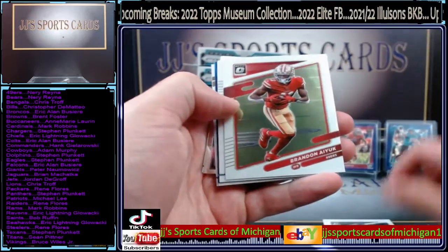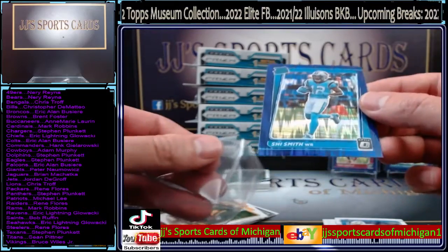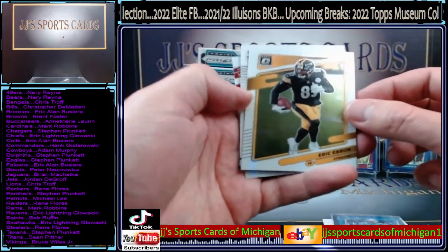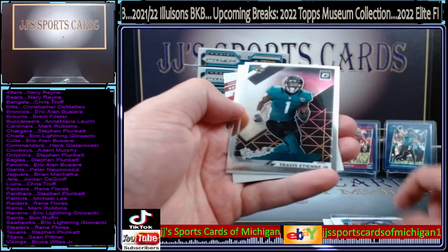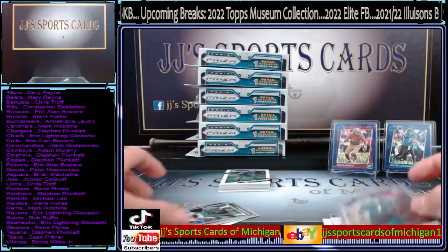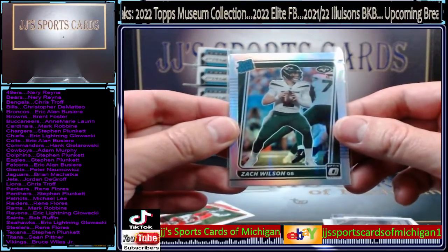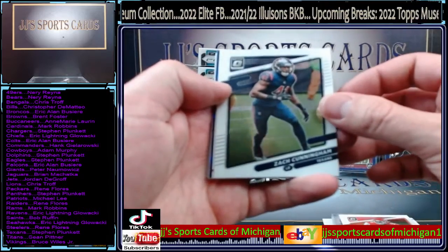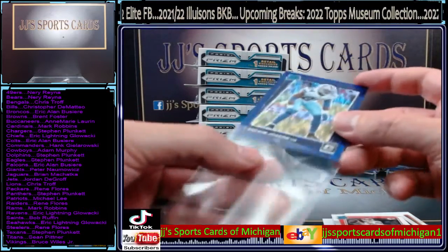David Montgomery. Brandon. Here's Trey McKitty. And a Smith purple. Carolina. Ebron. Marcette. Here is Travis, another junior. How about a nice Zach Wilson Prism here for the Jets? There you go, Jets. Frank Clark. Cunningham. Shane. And a Kelvin Joseph. Cowboys.